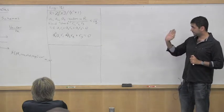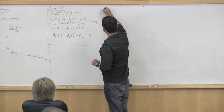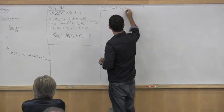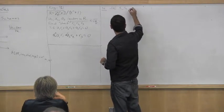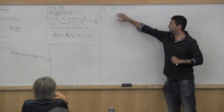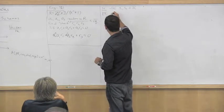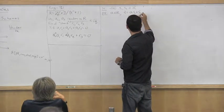Now I'm going to build a scheme based on this problem. The secret key is going to be short S1, S2, in R. Let's say S1 and S2 are polynomials in R with coefficients in negative 1, 0, 1. The public key will be a in R, completely random, and T equals aS1 plus S2.